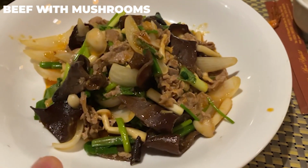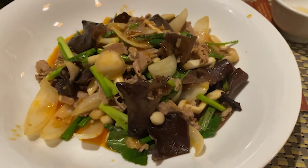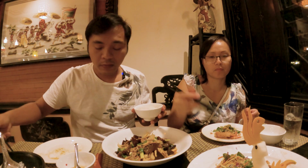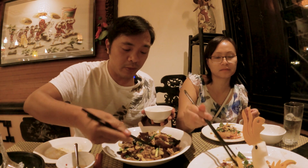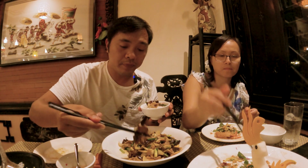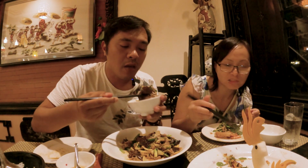Next, we got the beef sauteed with, looks like, mushrooms. It looks really, really nice. They put a lot of time into this. Yeah, and we're gonna grab some of this beef right here, with the mushroom. Look at that. Oh, it looks so good. All right, so let's try it.